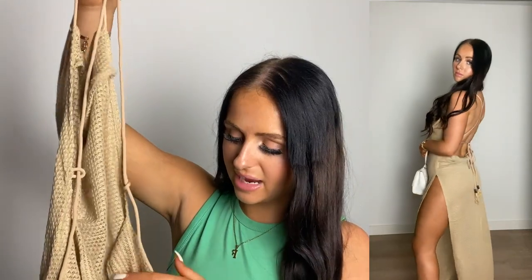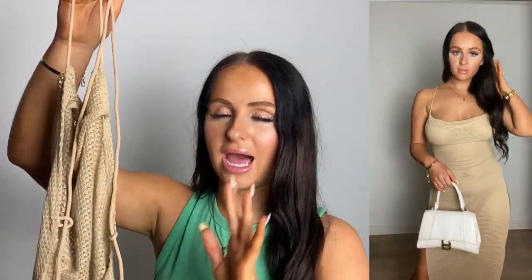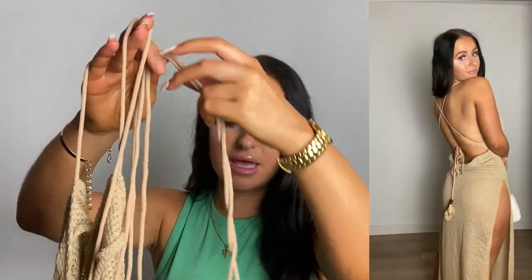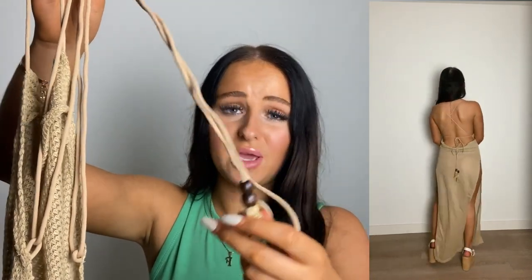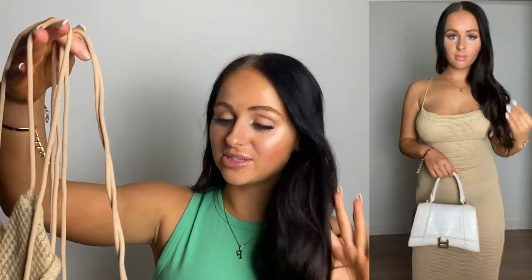I love the back, how basically it goes down like that and drips at the back. Absolutely love that. And it's got strings to do a little bow with. And I love how at the bottom of these strings, they've got this bead detailing. This is just giving me holiday vibes. I love this. Obsessed.